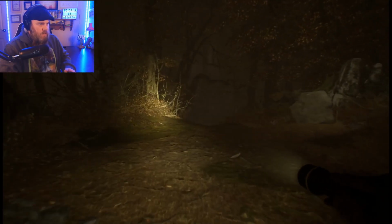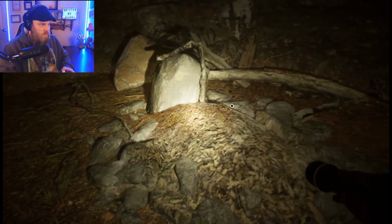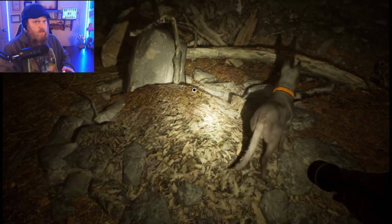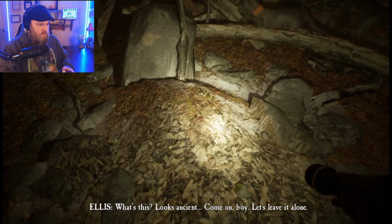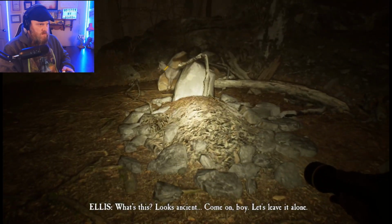You know how I say in A Plague Tale, I want to go back and play it again and get, holy shit, all the unlockables. This is gonna be one of them games I don't give a shit about the unlockables. What's this? Looks ancient. Come on, boy. Let's leave it alone.